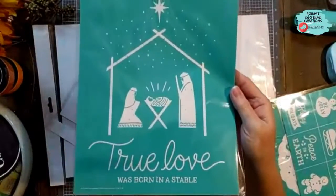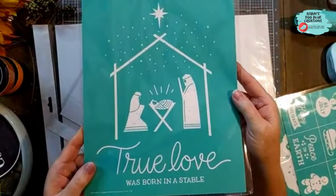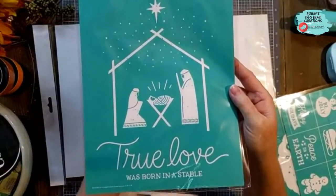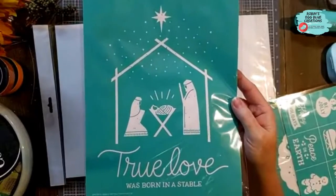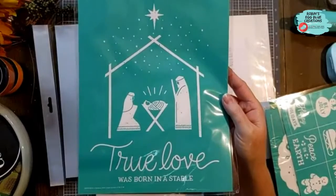And I really like this one. True love was born in a stable, so I'm excited to use this one. Stacia said she was really excited for the Christmas minis. Yeah, they're new this year. We've had some Christmas minis in the past, but these are new designs, so I'm anxious to use them.